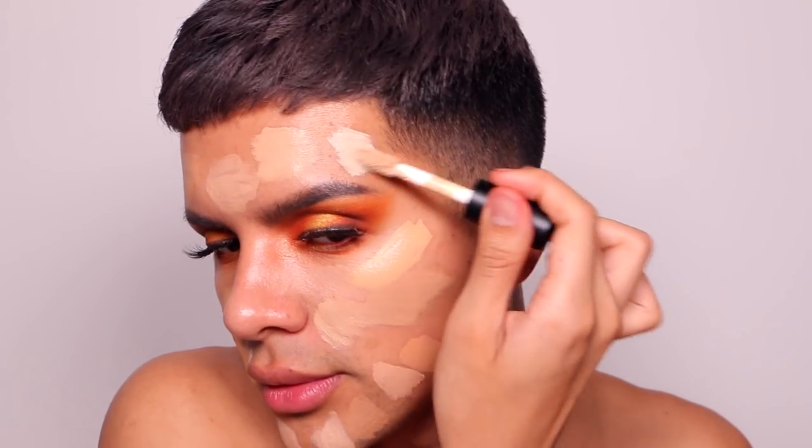Covered! Tan sand. That one was medium beige. And then this right here is medium sand, which is mucho light. Like, why?